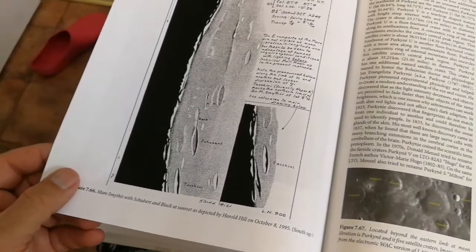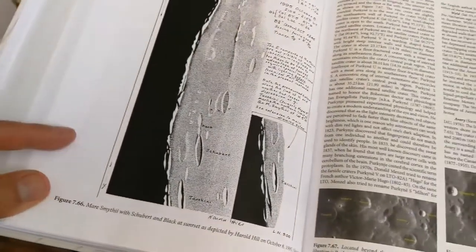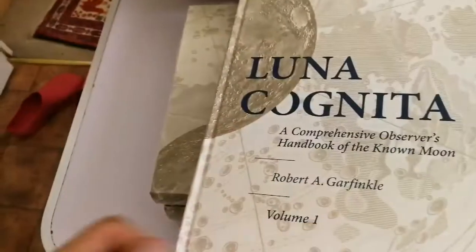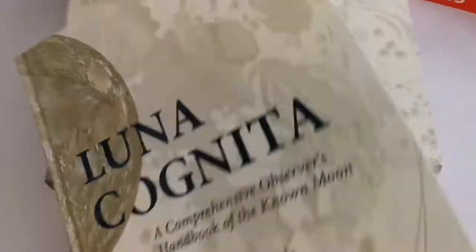Harold Hill. Oh, Harold Hill. That's the author of that book. Harold Hill has written the Lunar Sketches portfolio. So this was volume one. And in total, volume one, how many pages?